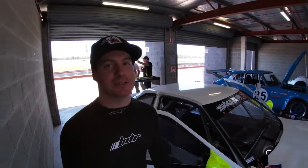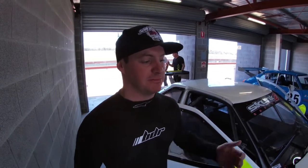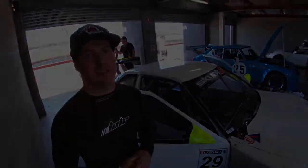The cool thing about this car is it's actually rear-wheel drive now, so that's something exciting that we've built ourselves. With everyone involved and the guys at M-Tron, it's putting out anywhere from 400 to about 700 horsepower depending on what setting we've got it on, but at the moment we can't use anything over about 450 today.